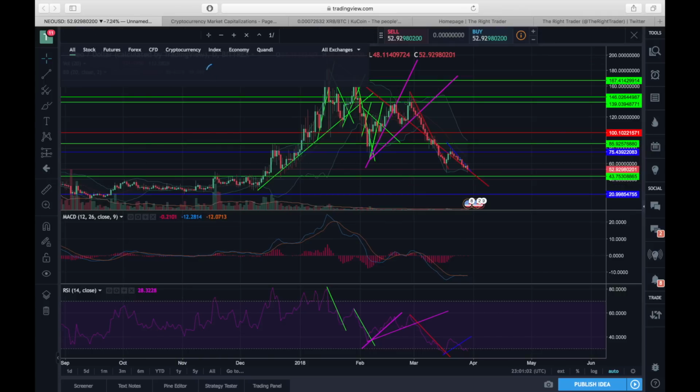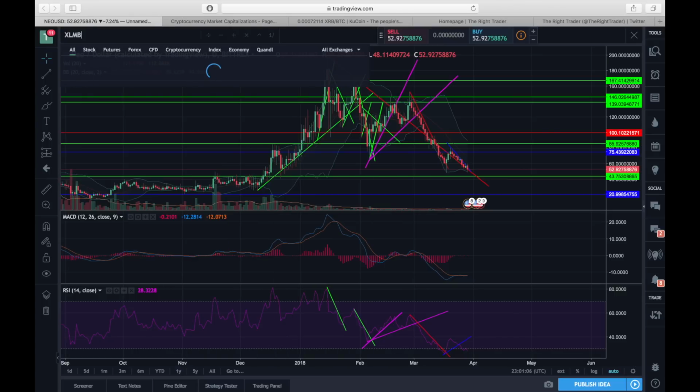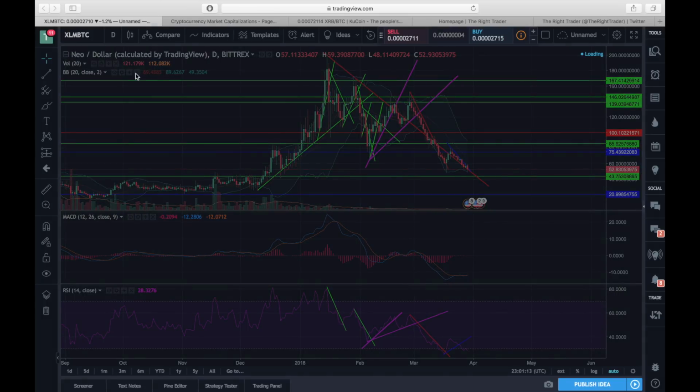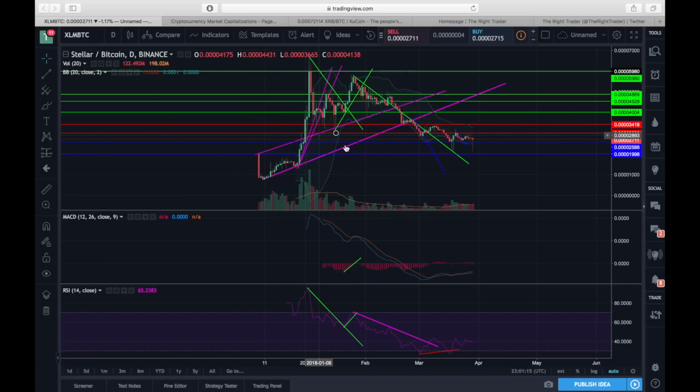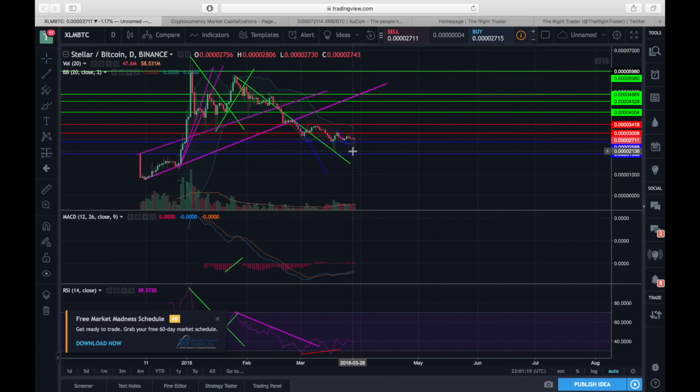Let's take a look at our next cryptocurrency, which is going to be Stellar Lumens, and let's see what's going on with Stellar. So Stellar has been in an interesting situation. It's not been acting like most cryptocurrencies out there. Now, if we take a look, it experienced a massive drop here, all the way down to basically 2,000 Satoshis. I'm not too sure what happened.